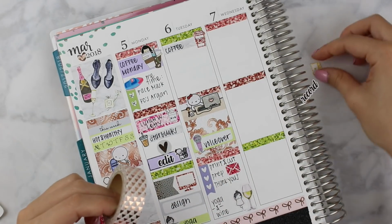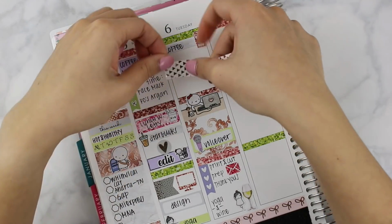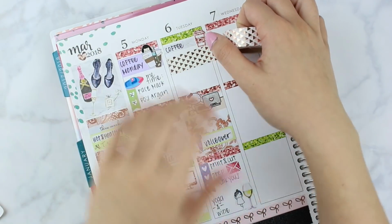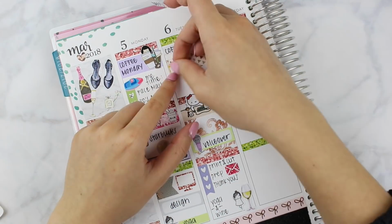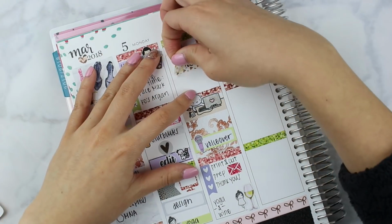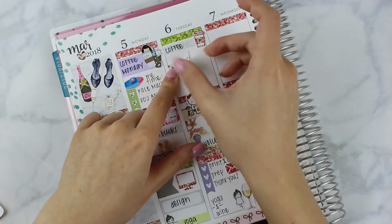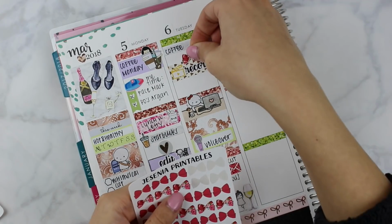So this glittery envelope is from my shop, and then the wine sticker down at the bottom is from my newest addiction. I pulled in this rose gold triangle washi from Simply Gilded to mark off a chunk of time in the morning that I wanted to film. So I used a film slate and record sticker from my shop. And I adjusted the spacing a little bit because it was a bit crowded up at the top.